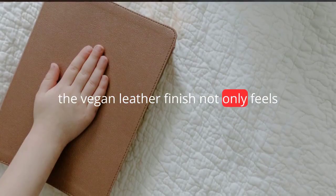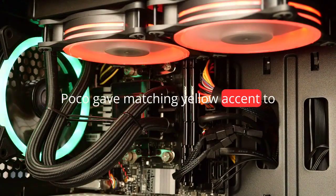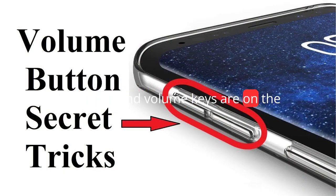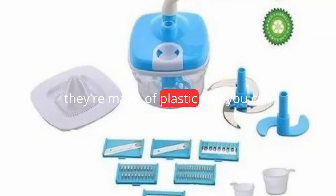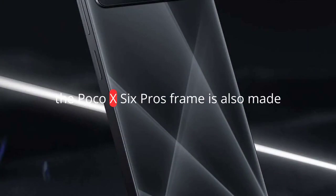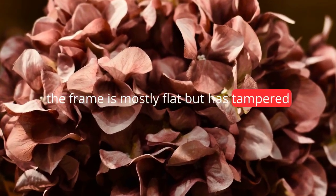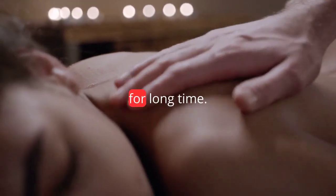The vegan leather finish not only feels premium in hand, but looks stunning too. Poco gave a matching yellow accent to the power button, adding to the handset's aesthetics. The power and volume keys are on the right side and at a perfect height, making them easily reachable during one-hand usage. The buttons aren't the most clicky and premium ones we have seen. They're made of plastic, and you can feel that. The Poco X6 Pro's frame is also made of plastic, while you get Corning Gorilla Glass 5 on the front. The frame is mostly flat, but has chamfered edges. The backplate also has chamfered edges, making it comfortable to hold the handset for a long time.